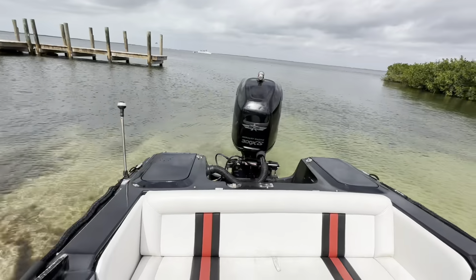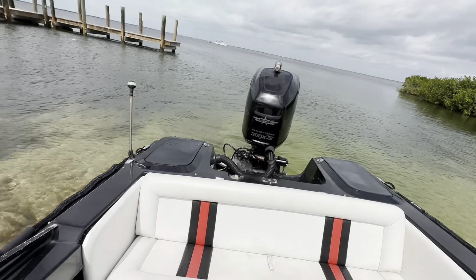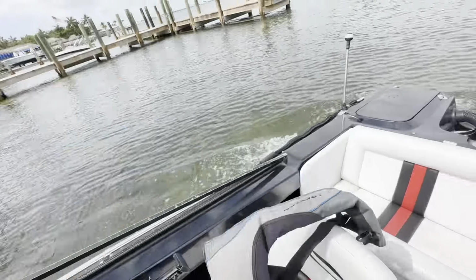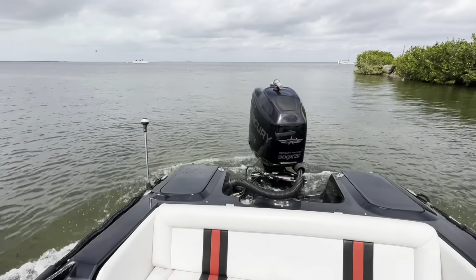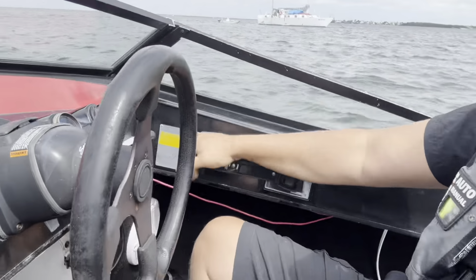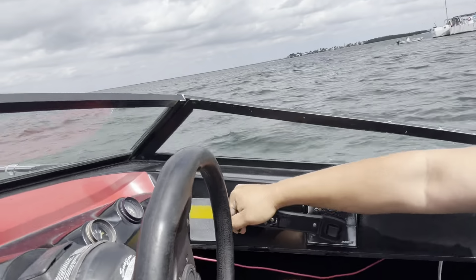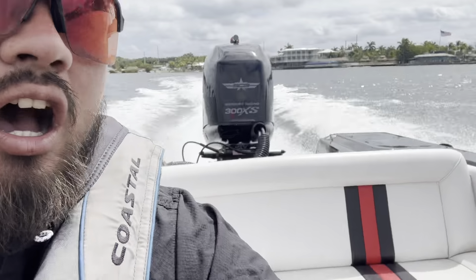Cold start. I'm currently running a 24 ET prop. Completely wrong prop again for this boat. I'm trying to find a 26 Pro Max or a 27 Pro Max. This ET prop is not gonna take off good. But look at it. Cavitates, but you play with it a little bit, and it takes off. But yeah, good vibes.